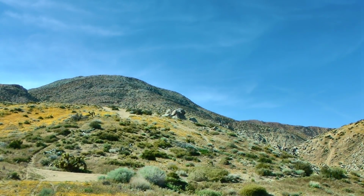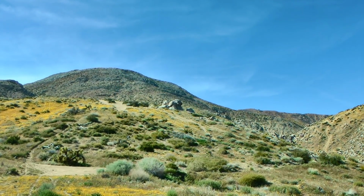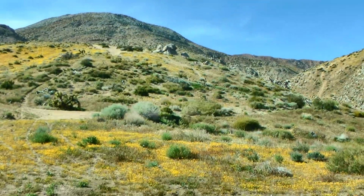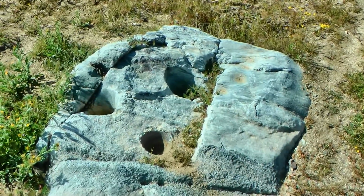Well, friends, directly ahead of us in the center, you can see the large boulder outcrop. This is where we saw the pictograph and the mortars. But if you come on down here in a straight line, look at this over here. Right over here is another large boulder with three mortars.